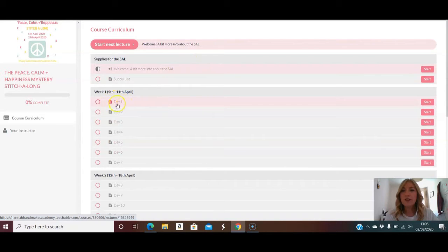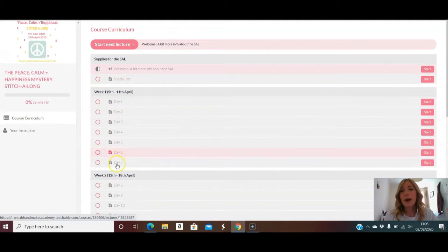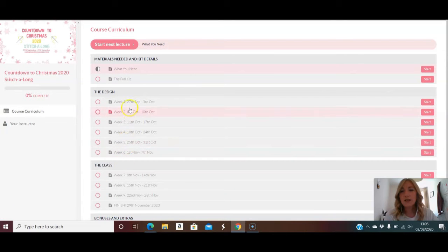So here it says day 1, but this will be your week 1, because this is a weekly Stitch Along where the pattern is released every week. The Peace, Calm and Happy one, the pattern was released every day for 3 weeks. So pretty similar though, like this is just 7 separate patterns, and this is going to be obviously weekly patterns.